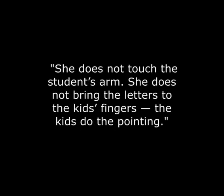After observing a facilitator working with students, the reporter wrote, "She does not touch the student's arm. She does not bring the letters to the kid's fingers. The kids do the pointing."